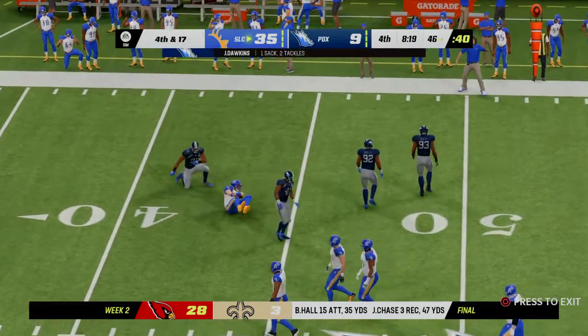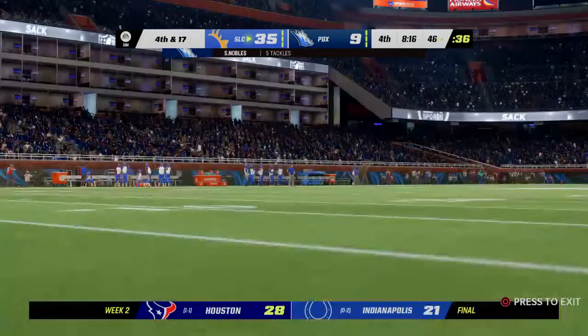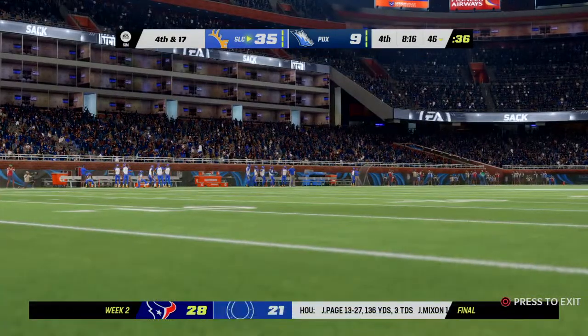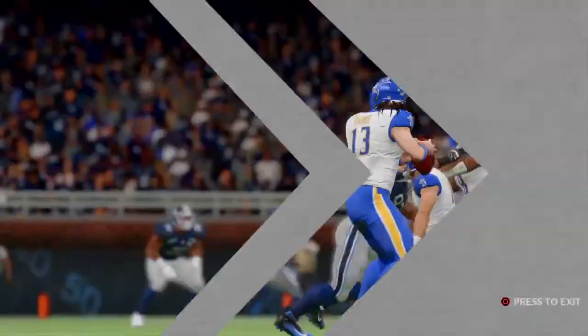Under pressure, and he will go down. Sacked back at the 46. He couldn't get away there on 3rd down. The pressure too much, and he's sacked for a loss of 12.